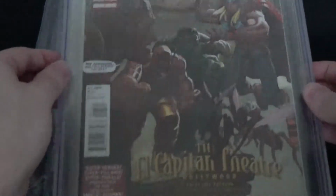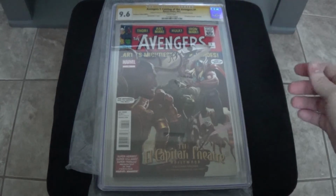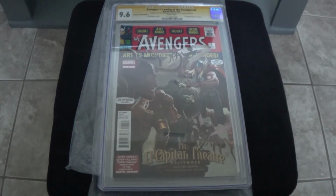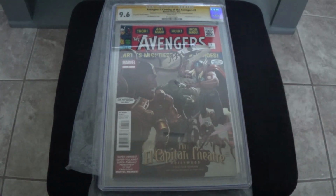And this is really awesome because, first of all, it's one of Marvel's bigger franchises right now, the Avengers. And to have a reprint of this book with Stan's signature and John Romita Jr.'s signature. John Romita Jr. did the art for this book right here. So that's why it's really cool to have their signatures on this book.